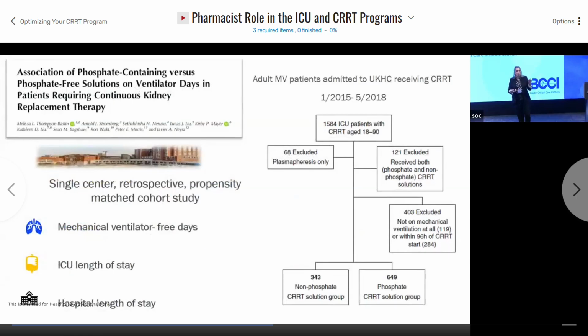So the finding of reduction of ventilator days was really intriguing to us. We did not design that first study to look at that, and not everybody was even on the ventilator. So we're like, okay, let's go back to the drawing board. Let's pull out the patients that were on the ventilator on CRRT at the same time and reanalyze this to make sure we're seeing what we think we're seeing.